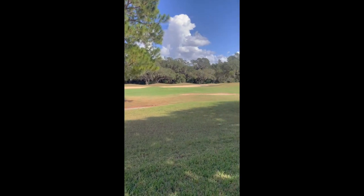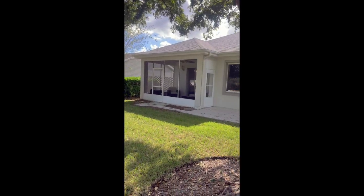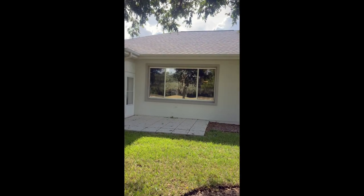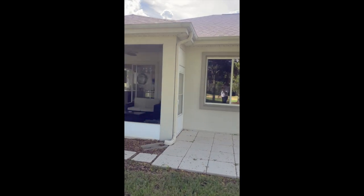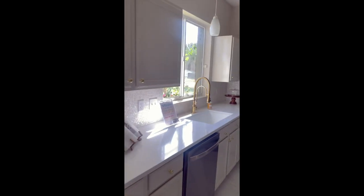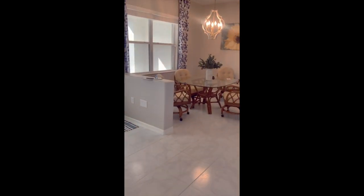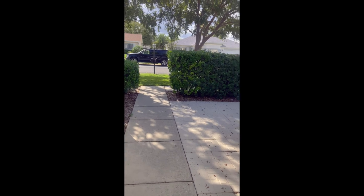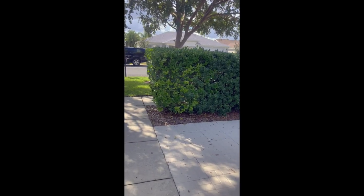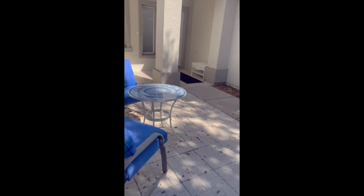And that's the fairway. This is the back side of the house. As you can see, what I mentioned earlier is you can't really see in the window in the daytime. This front courtyard is, I'd say, semi-private. They put in their shrubbery, so when you're sitting here you get some sense of privacy.